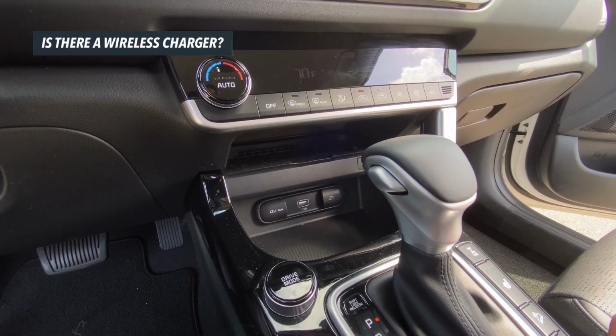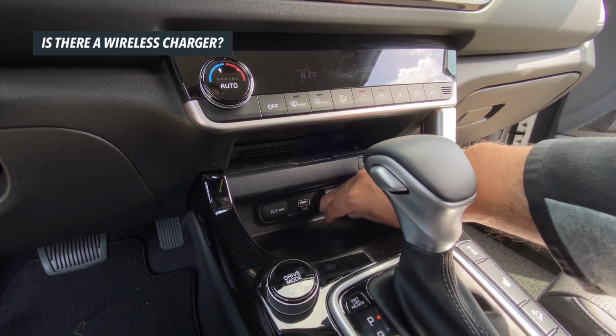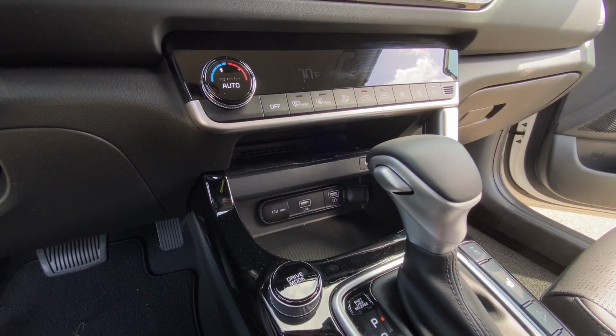When it comes to the charging game, you have a USB port right there for your Apple CarPlay and Android Auto connections. Then you have a fast charge USB port right there, and your wireless charger is right here, which is only available on the EX models and above.